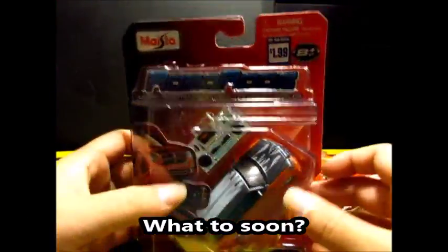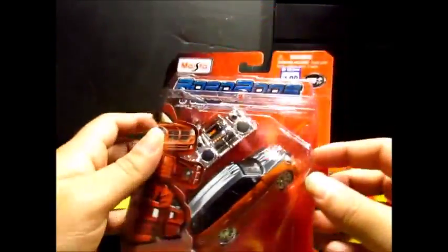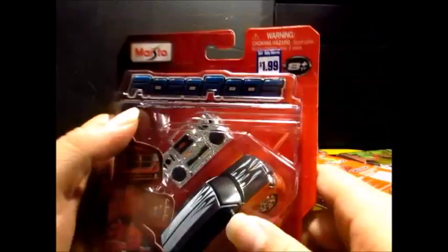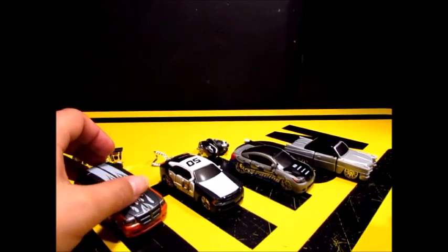And last one, the Dodge Magnum. Yeah, the big daddy. He comes with a boombox. That's the only reason why I picked him up. Okay, cool. And that sticker that I don't like. All right, cool.